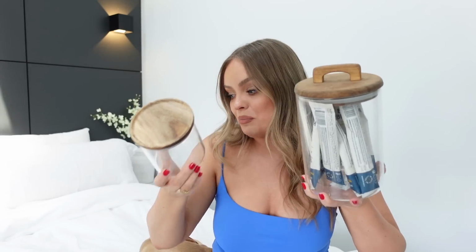So I need to go through my pantry and get rid of everything, dump out everything that's old and expired and kind of start fresh and fill my jars with things that I actually use. If you want that video, let me know. I think that would be really fun. But anyway, that was such a long way of saying that I really like these jars. I think they're cute. I think they're pretty. I just need to utilize them better.